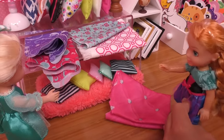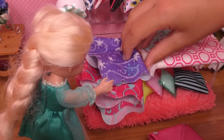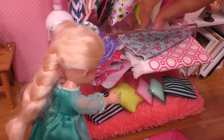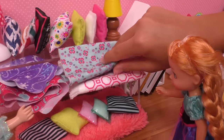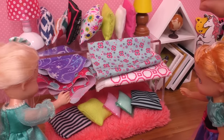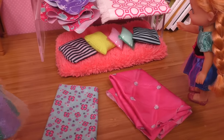And what about you, Elsa? For me? Ooh, this one has snowflakes. Perfect, like my mommy's ice power. Or this nice blanket with all the flowers. But you know what? I think I'll go with the flowers one. And it's blue, my favorite color.